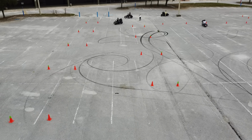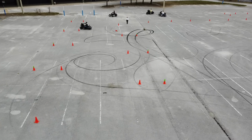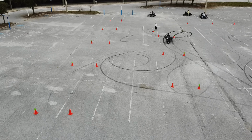He gives up after the third gate and decides to give it another try. But that is a problem. When you can't turn your head and eyes, since the hands follow the eyes, the motorcycle will not react. You look straight, the bike will go straight every time.